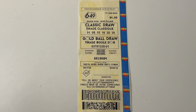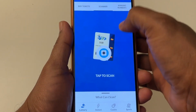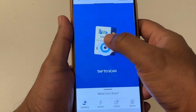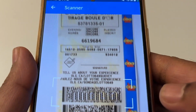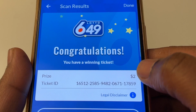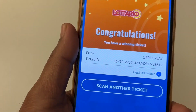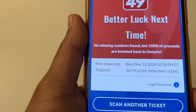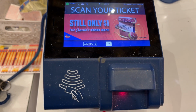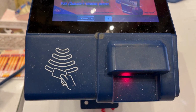To know the winning number, I have the OLG app on my mobile. That's the easiest. Once you have that and you scan, you get an instant message on what happened. Congratulations, $2. So for this Lotto 649, I won $2 more. Again, likewise, when you scan, sometimes you get to play again, like you can see here, and sometimes you don't win. So these are the few options. You can also go to the retail outlet where they have the scanner and you can scan and see if you have had any winning.